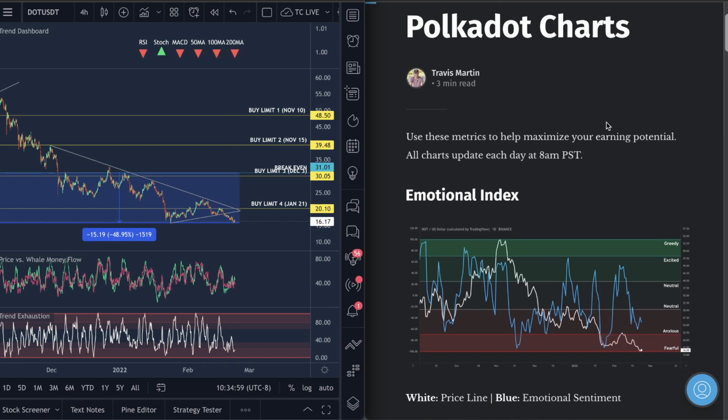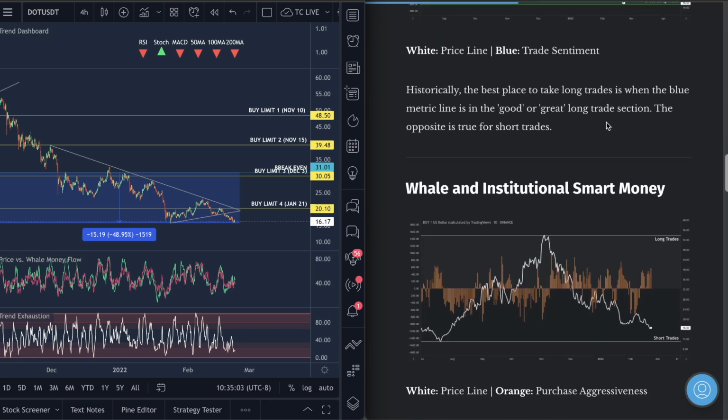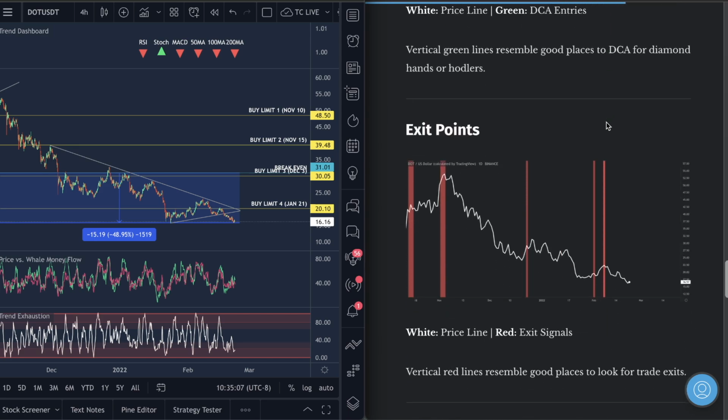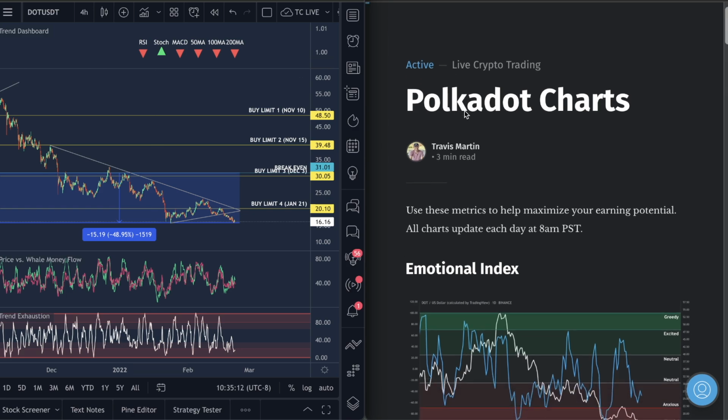We're gonna be going over the metrics today as well: the emotional index, long versus short trades, market cap strength, trades in favor of institutional smart money, support and resistance prices, dollar cost average entries, exit points, and then I'll show you guys how to get into a trade to trade with us. So we're going to dive in here.